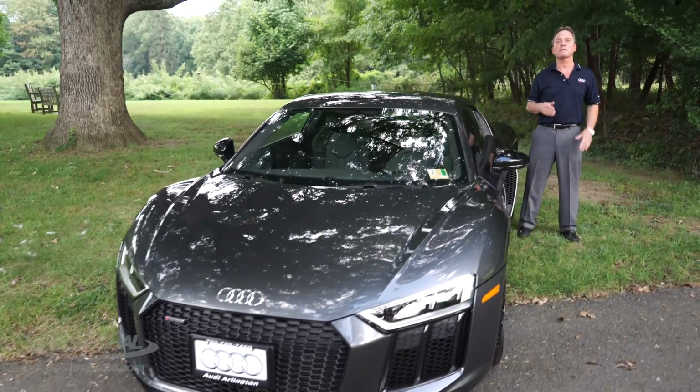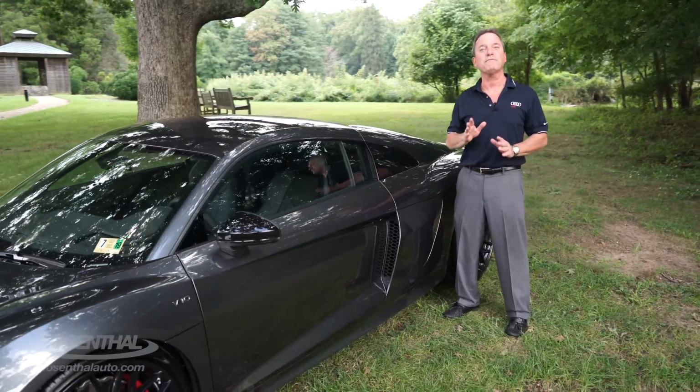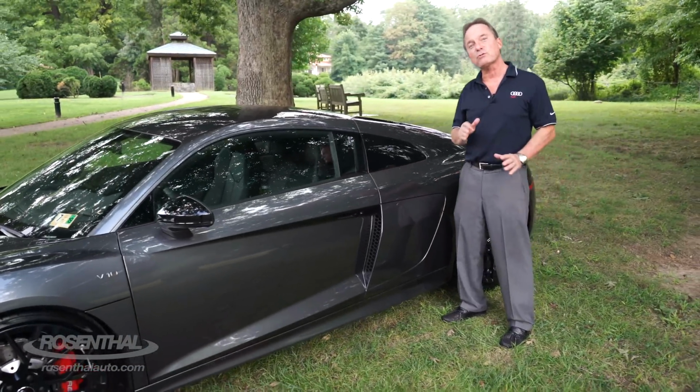As far as performance is concerned, the base R8 comes with a 5.2-liter, 40-valve dual overhead cam, fuel stratified injected V10 engine that'll kick out 532 horsepower, 398 pound-feet of torque. And that's coupled with a 7-speed S-tronic automatic dual clutch transmission, and that'll generate enough force to get this from 0 to 60 in about 3.5 seconds. And it comes in starting at only $165,000.